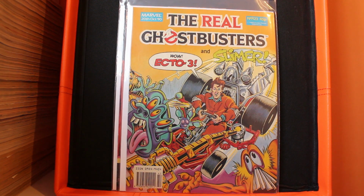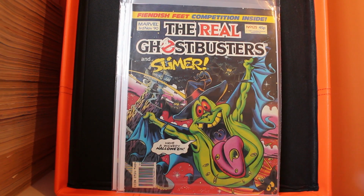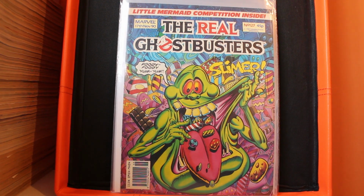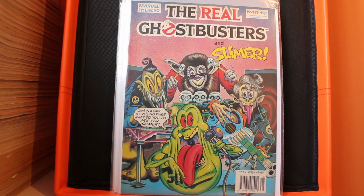123, I think that's the first appearance of Ecto 3, could be wrong. 124, 125, notice there's a big Slimer sort of prevalence on the covers now. 126, I haven't had a free gift in a while. 127, 128, 129, and then we get to 130.